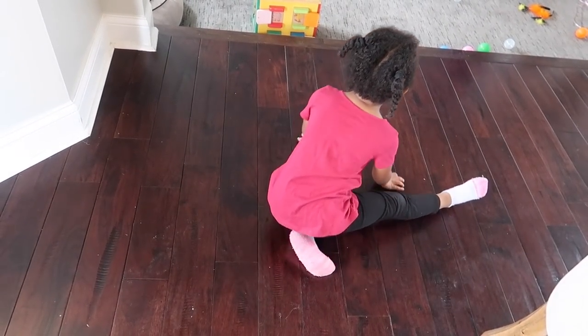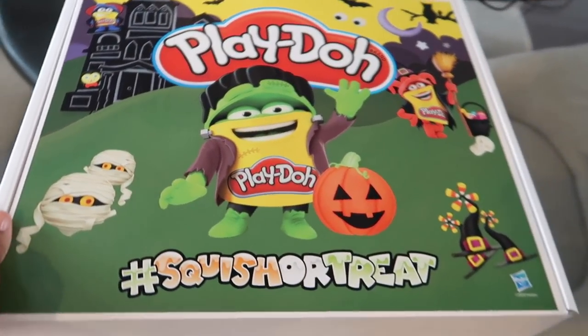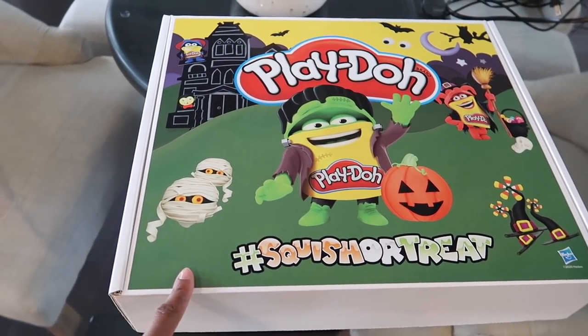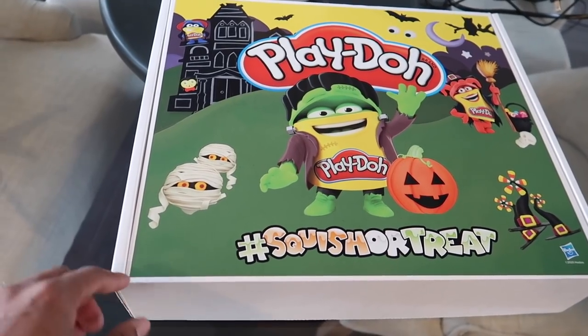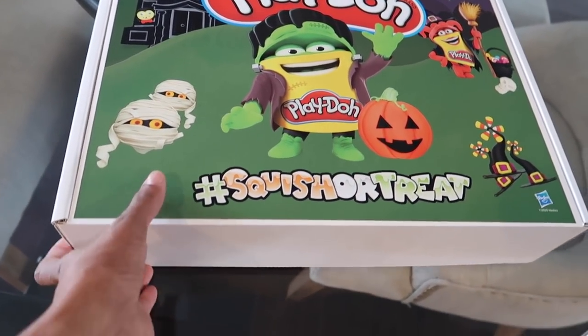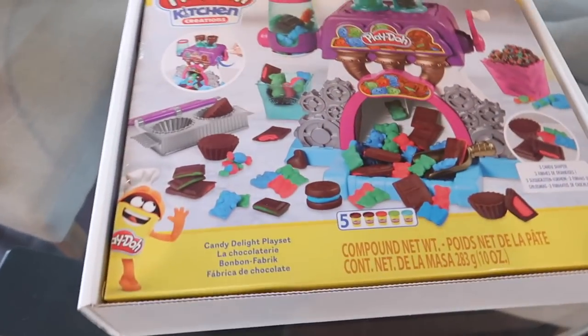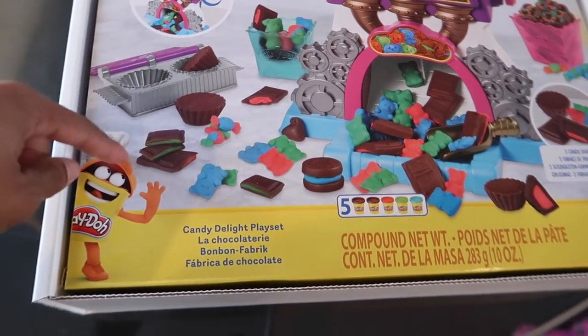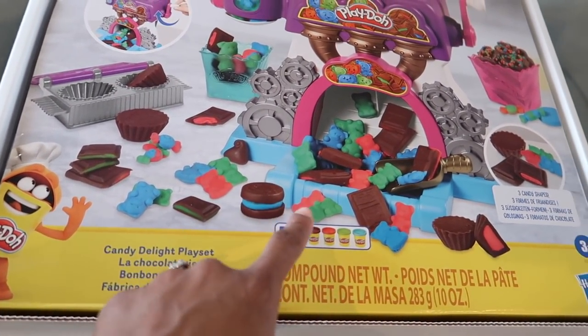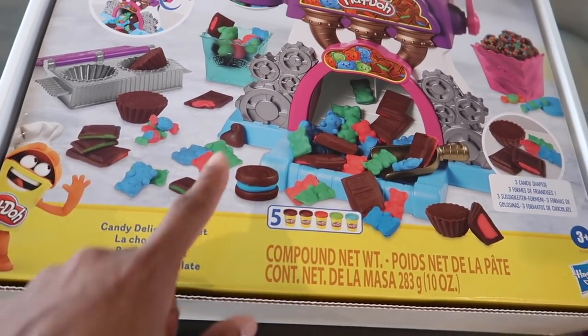Go, Annie. We're probably gonna play with this after breakfast. Y'all, Ann is part of the Play-Doh Squish Squad, so we always get these PR packages in the mail all the time. And this one is Halloween themed, and it's really cool. Let me show y'all. Okay, so this is what it is. It's Play-Doh Kitchen Creations, and you can make little fake chocolate treats. You know what I'm saying?